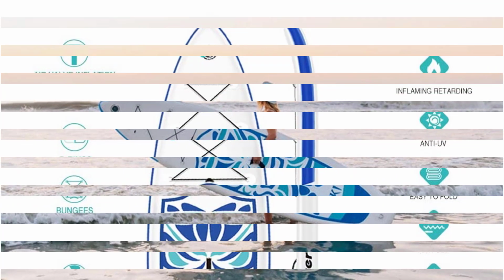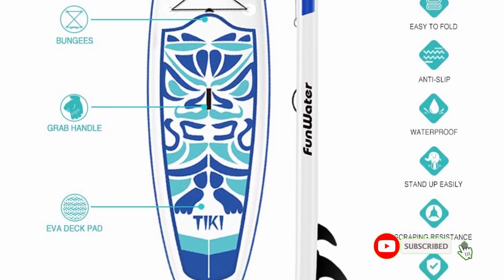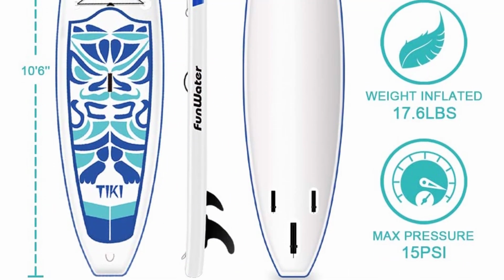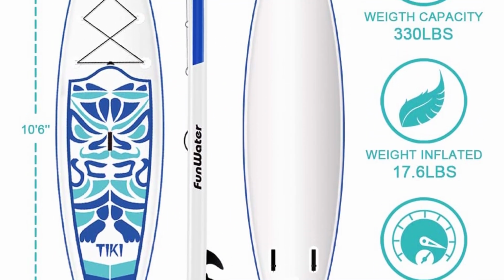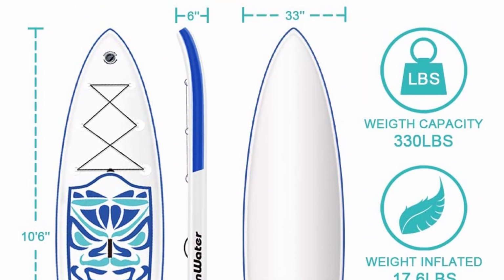Measuring 10 feet and 6 inches, the Funwater Ultralight board is one of the longer models in our reviews. Because of this, it's fairly fast on the water, and allows you to use it on longer rides too. Positive side of this product, 35% lighter than the other paddle boards of the same size.